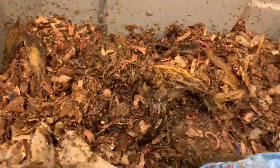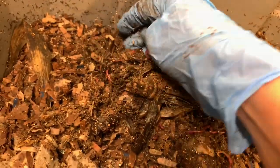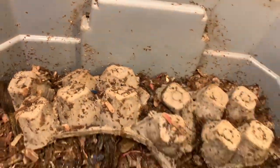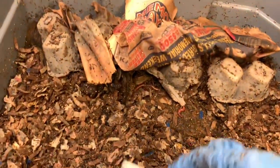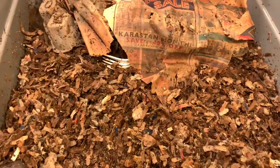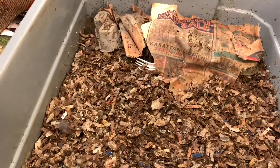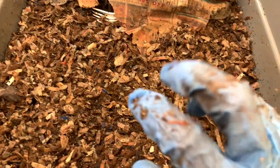Don't climb. Okay, let's try and cover this up as best we can. This guy is already climbing up. Oh, they're so sensitive. There you go. Relax, relax. You're okay. So this is looking good, and we will leave them alone to finish up what's left of the corn. Oh, stow away.